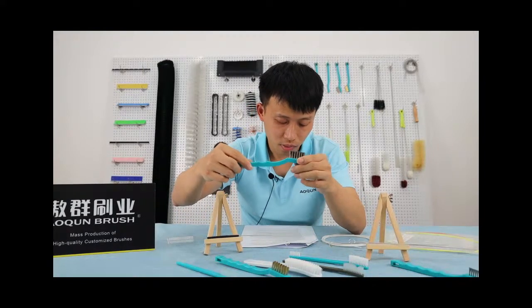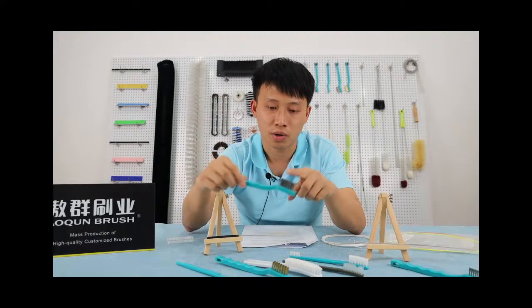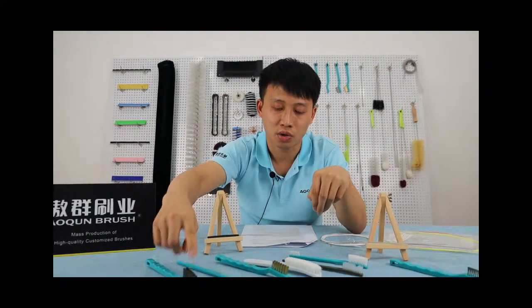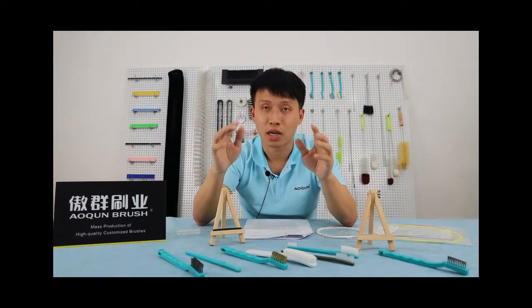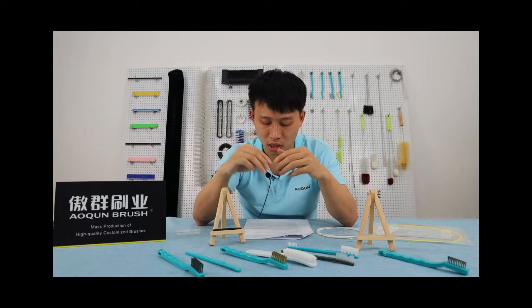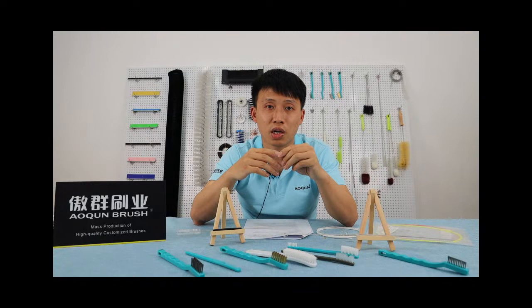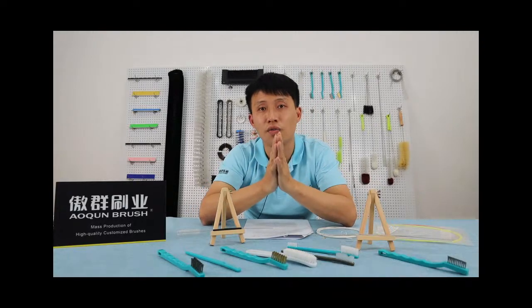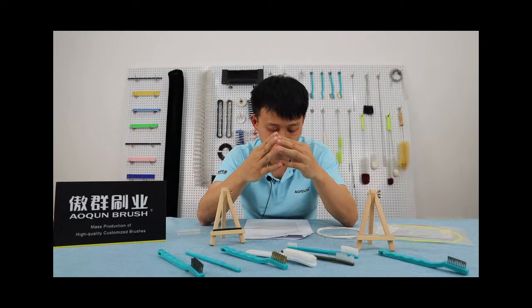Fifth, the bristle material, you can see the nylon, the brass, and the stainless steel, conforms to the national and industry standards. The whole products comply with more than 30 European industry standards such as RoHS and SGS, and we can offer FDA and antibacterial brushes.